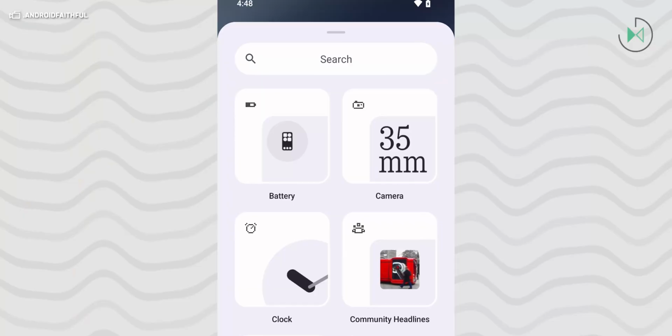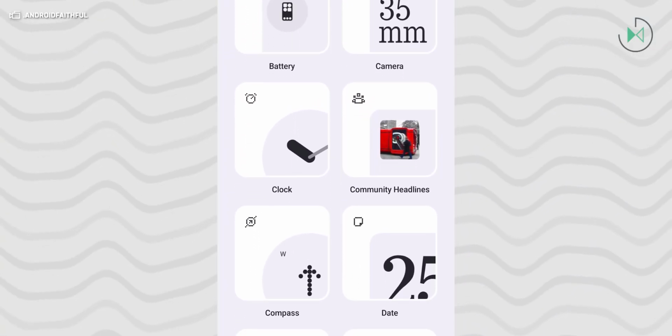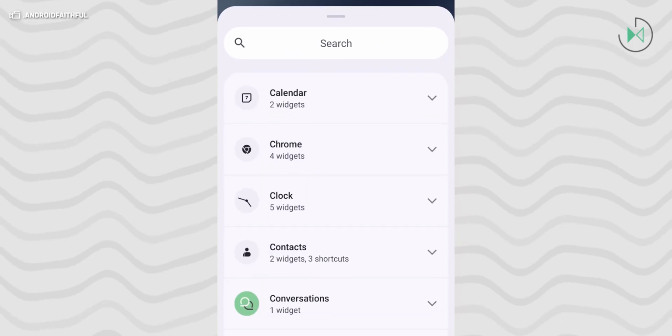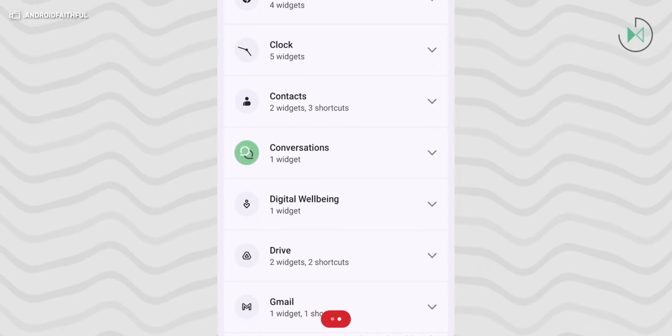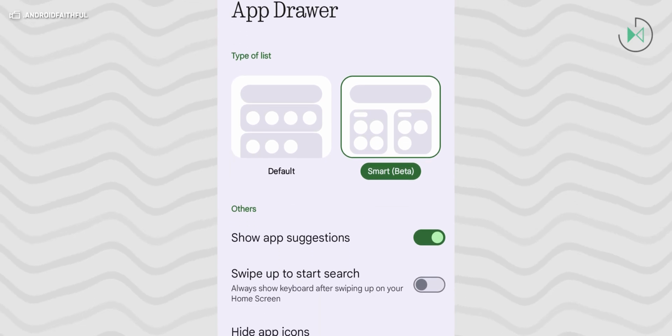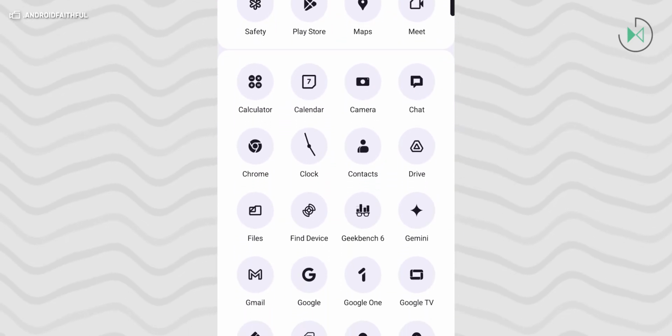But one of the most interesting things is a change in the app drawer, where in addition to the traditional distribution, now an intelligent distribution appears, which by artificial intelligence will be able to categorize applications and integrate them into a kind of folder to have everything much better organized automatically. Although obviously you as a user can choose whether you want to use this intelligent distribution or prefer the traditional distribution.